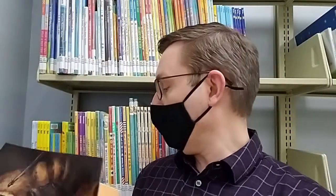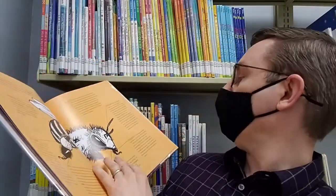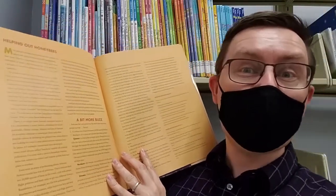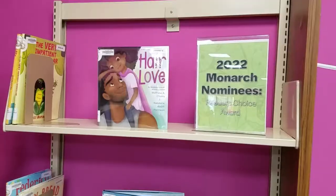It's got some great information in back about the parts of the bee, and more information about how you can help honeybees. We need honeybees very much to help other plants to grow. They spread the pollen around so that our flowers can grow and our crops can grow. We need them very much. So it's got a lot of good information in the back as well. This is one of 20 Monarch Award nominees that you can find in our special section in the entrance of the Youth Services Department at the Oaklawn Library.